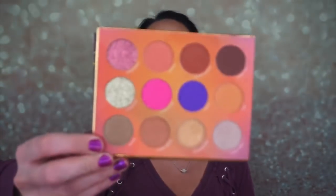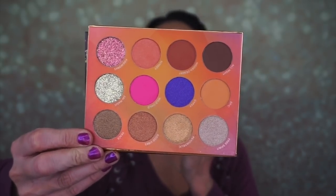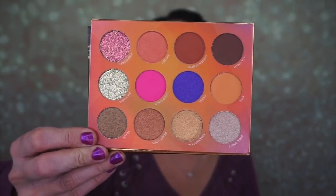And then here's the Pure Festivals Palette. And these have 12 eyeshadows in there. And I didn't really grab for this one. I remember when it came out. It came out right around when Coachella was around the corner. And I just didn't use it that often. But it's pretty.